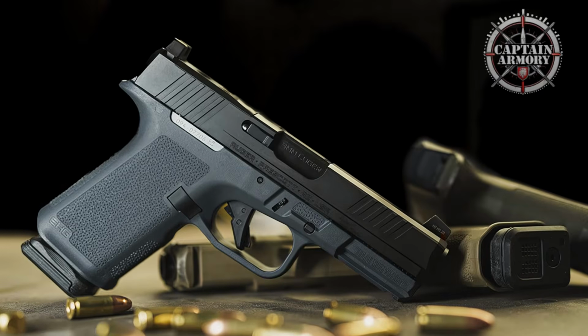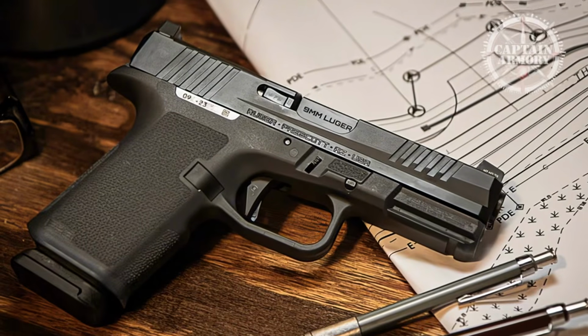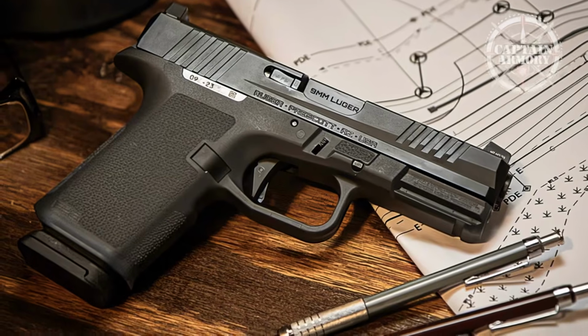If one of these models caught your attention, check it out at a local shop, handle it, and see how it fits your needs.